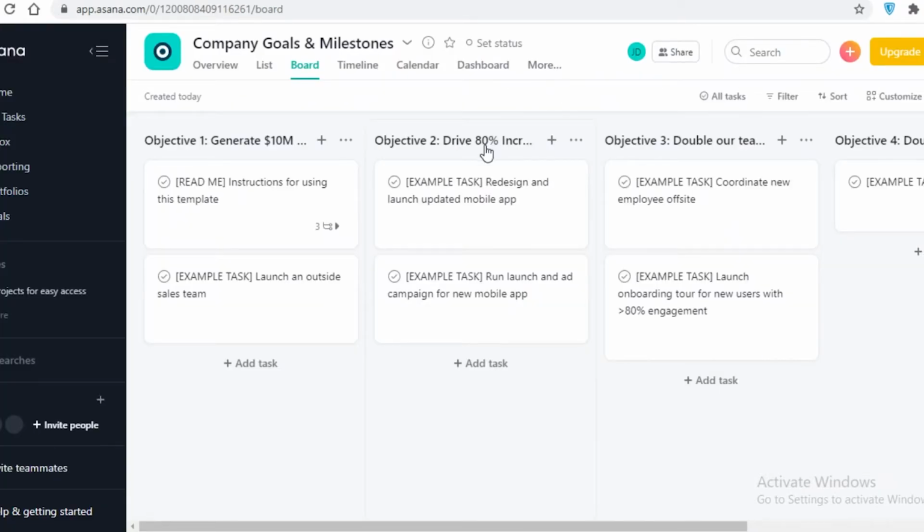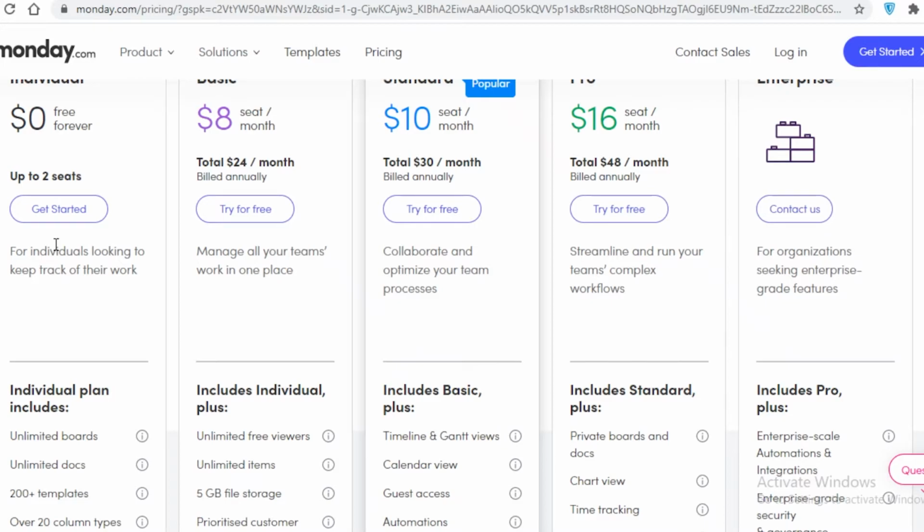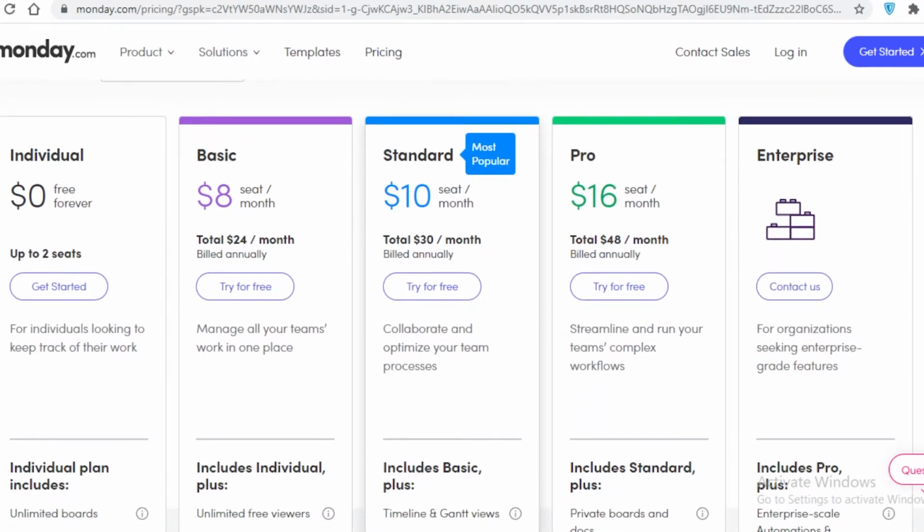I'm not saying that Asana is not that appealing to everyone. I think some people prefer the neat and clean look, but personally, I think Monday.com actually handles the visual aspect a whole lot better. Moving on, you've seen both of their workspaces and how both of them look. Now let's take a look at the price, which is a very, very detrimental factor to your choice.